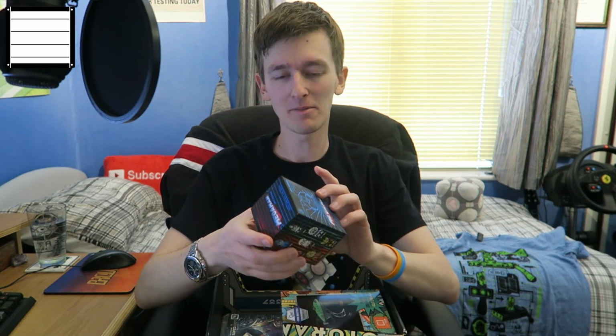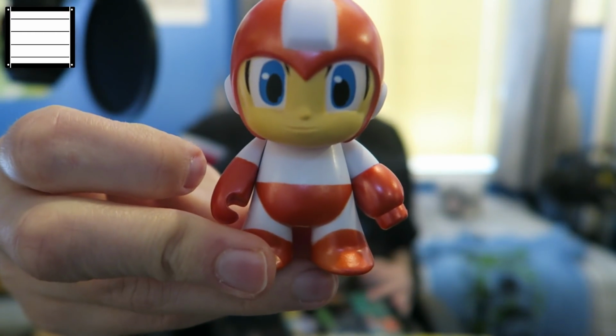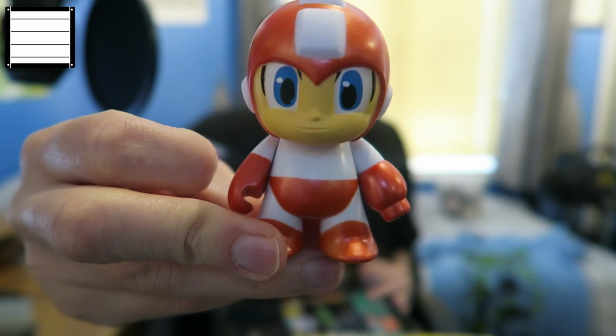So we got a Mega Man blind box type thing. And we got this dude. There was a 1 in 20 chance of getting this guy, so a little bit rarer than some of them that had 2 out of 20 chance. But yeah, I always like these things where you can get different things. Everyone's going to get a Loot Crate box, but it's not always going to be the same figure in this, so that's always good. And it's a quality little figure.